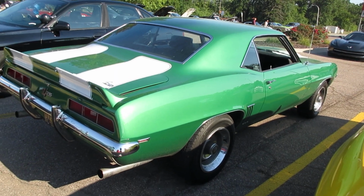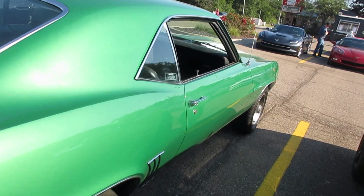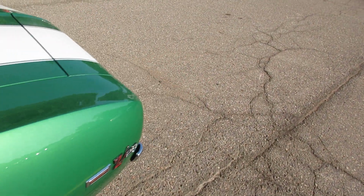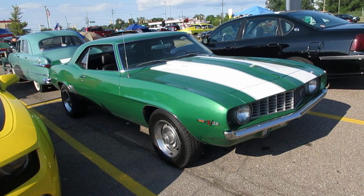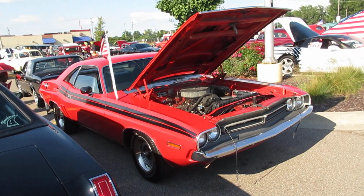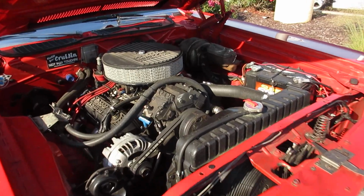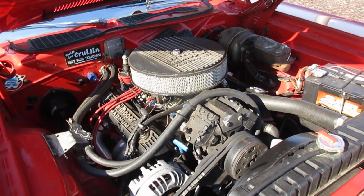Nice green 69 Camaro Z28 there. Recently changed it to the rally wheels. Got a 302. Nice Dodge Challenger R/T there. Nice flag waving there. I'm guessing about 340 or so typically, 360 maybe.